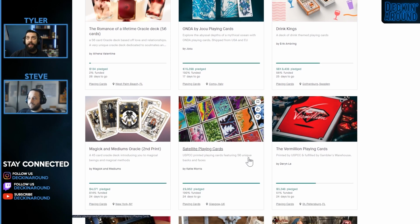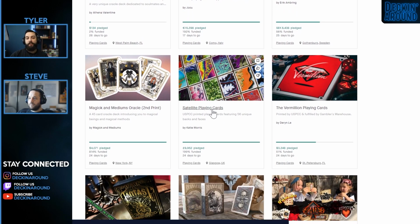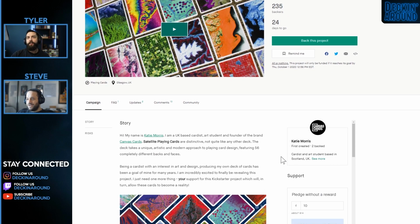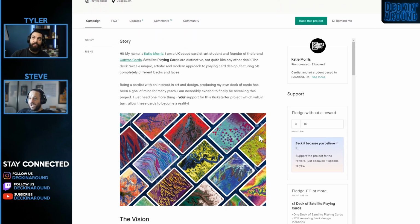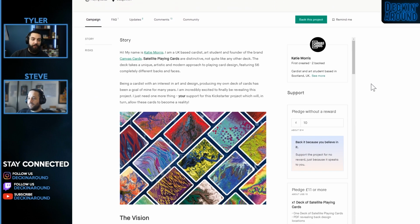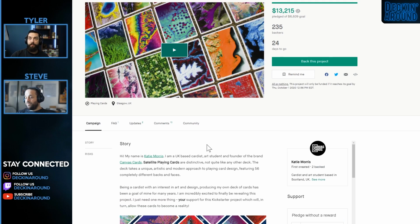Next up, we have the Satellite playing cards by Katie Morris of Canvas Cards. First deck, and she's absolutely crushing it. I mean, look at that, already double the goal for the most part. We've been following this deck for a while since it started. It is such a great looking deck. Katie tells a great story from the jump there. 52 cards.